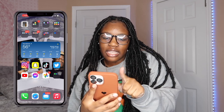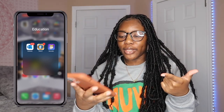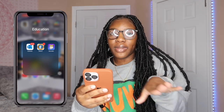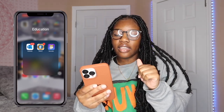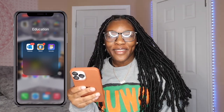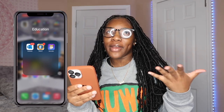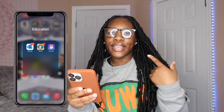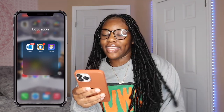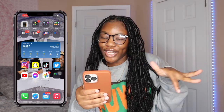And the next one is education. In education, I have Outlook. This is what I use for my school email. And then I have my school's app, that's the app that they have. And then I have Socrata. Socrata is an app where you basically cheat. You take a picture of the stuff. If y'all ever used MathWay or something like that in school, it's basically like that, but it's not for math. You can take a picture of sentences and find the blank stuff, stuff like that. So yes, I use that sometimes to help me out. Not saying I'm cheating, but yeah.